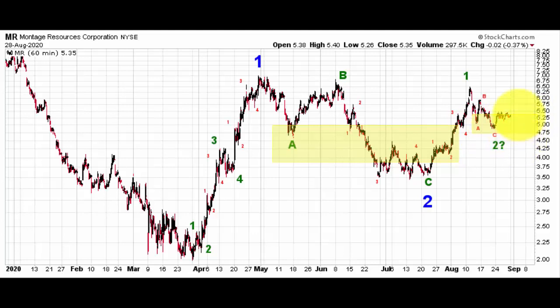475 is right around a 61.8% retracement. Give it a little bit of room. If it can stay above that level and continue moving north off of August low, man, the stage will be set for a major advance off of this low. A move below 475, you have to back away from it.